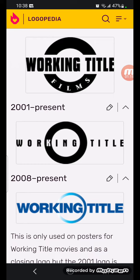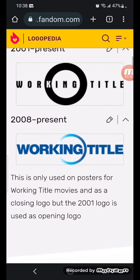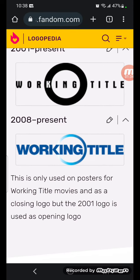2001 to the present, there's a black circle, a black circle outline. And then inside of it, there's Working Title in black, except the K is white. 2008 to the present, there's Working Title in blue text. Between them, there's half of a blue circle.